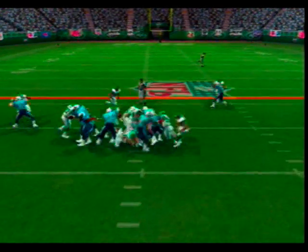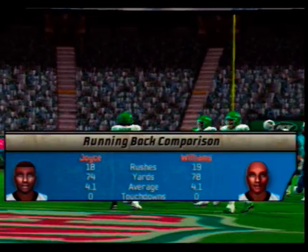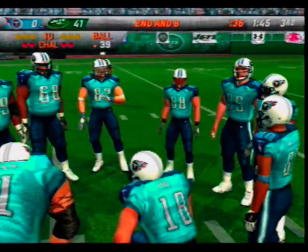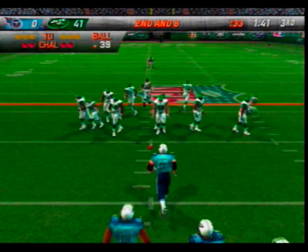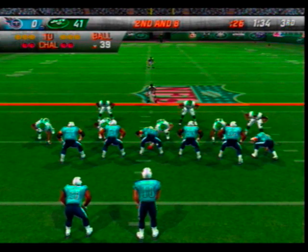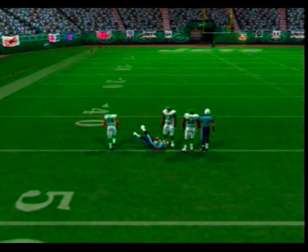The Jets line up in a 4-3. Terrell is there on the stop at the 39-yard line. Joyce battles his way forward for what appears to be a 2-yard pickup. Second and 8. Ball on the 39-yard line. Ford will work out of the shotgun. Gets rid of it. Wide receiver has it.